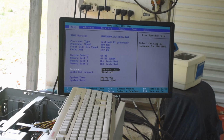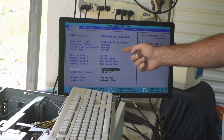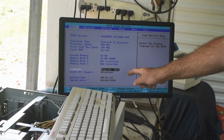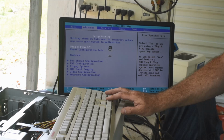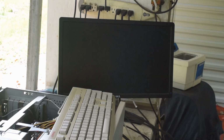Oh, okay, look at this. We got a Pentium 2 processor, 400 megahertz. Front side bus speed 100 megahertz, cache RAM 512K, system memory 64 megabytes. Alright. Okay. Let's just exit and let it try to boot up. If it won't boot from the hard drive, I will find a DOS disk and we'll see if we can boot it that way.